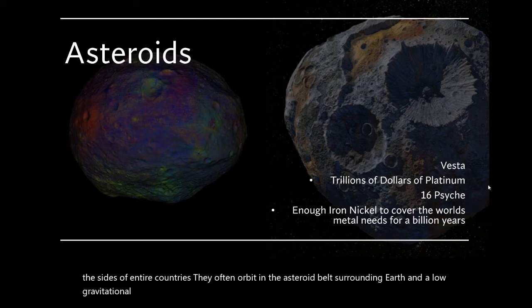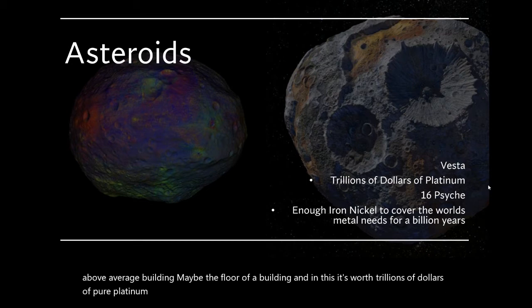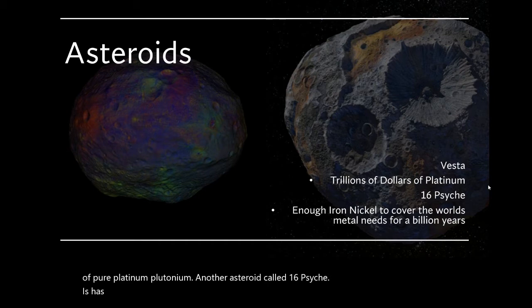There are two examples of asteroids. One is Vesta, the size of approximately an average building, maybe a floor of a building. And in this, it's worth trillions of dollars of pure platinum. Another asteroid called 16 Psyche has enough iron nickel in half of it to cover the world's metal needs for 1 billion years. But how do we get all of this metal?